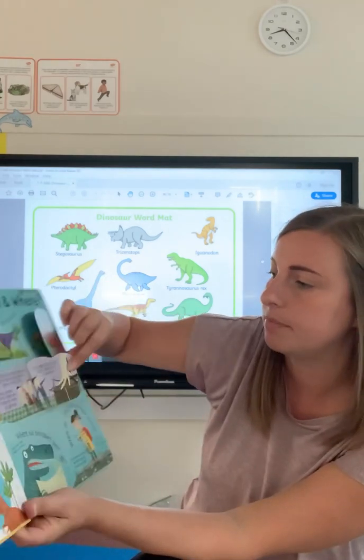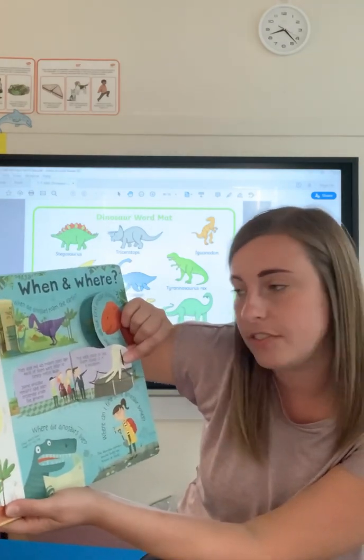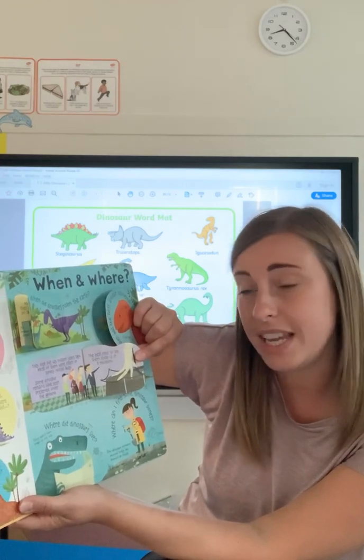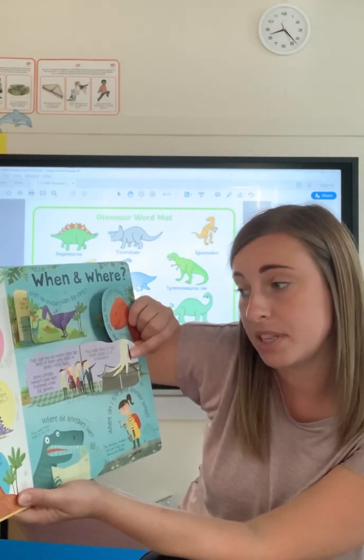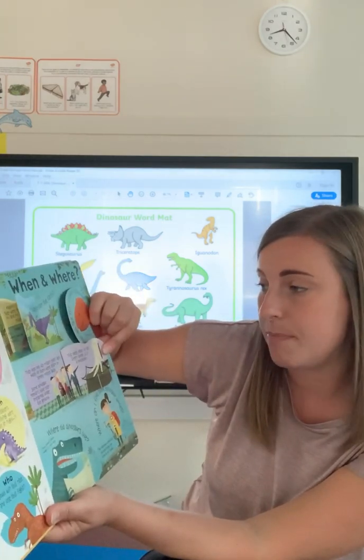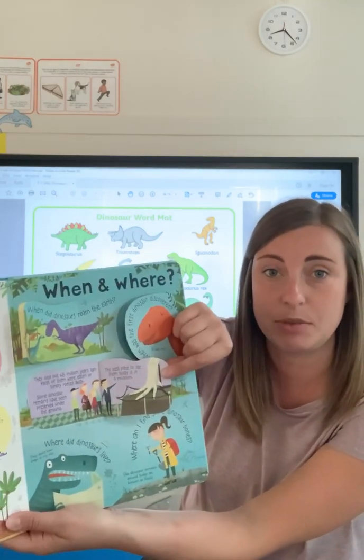Where did all the dinosaurs go? We lift this one. They died about 65 million years ago. Most of them were eaten or simply rotted away. Some dinosaur remains have been preserved under the ground. The best place to see them today is in a museum.